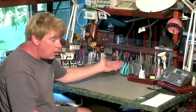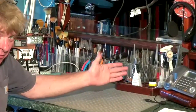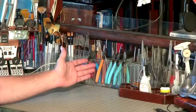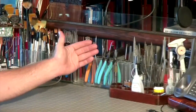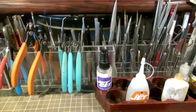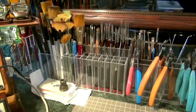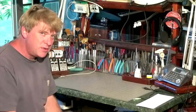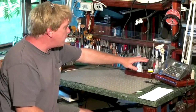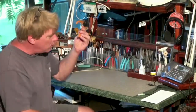And over the years, these are the tools that we regularly use all the time, and not very much more than this when it comes down to it. You've got screwdrivers, pliers, wire cutters, and files, and paintbrushes. Between that and the calipers and the tweezers and the glues, those are essentially the six departments of tools that you pretty much use to build models. And so that's why I've got them lined up in plexiglass holders at the ready at a moment's notice.